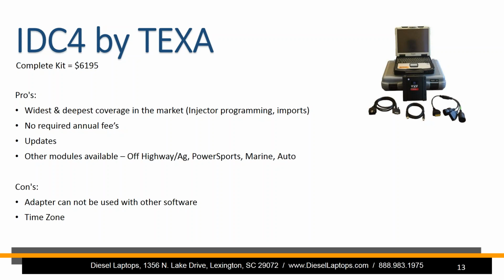There are a couple negatives with this tool, with all that said. So the negatives being their adapter is proprietary to them. That's that little box that says TXT in the picture. You cannot use that adapter with any other software. It only works with their computer.